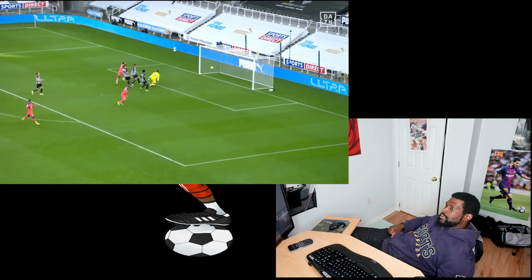So if you ever see my sessions, guys, you know this is a drill I do a lot. So this is what I'm trying to replicate right here. When you drop your shoulder, you drop your center of gravity to get on the ball and push the ball forward. So let's continue.